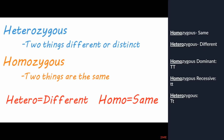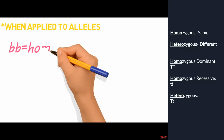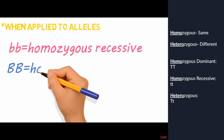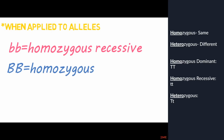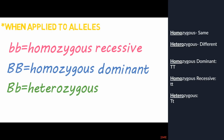The same is true when referring to alleles. Using letters to represent alleles and referring to the most taught case of dominant versus recessive alleles, two lowercase letters, such as little b, would be a homozygous set of alleles. In this case, homozygous recessive. Big B would also be homozygous, but would be homozygous dominant because it's the dominant allele. A pairing of big B, little b would be heterozygous. You wouldn't assign dominant or recessive to the last pairing because it's the only heterozygous option, so it needs no further distinction. All right, let's do a quick recap.